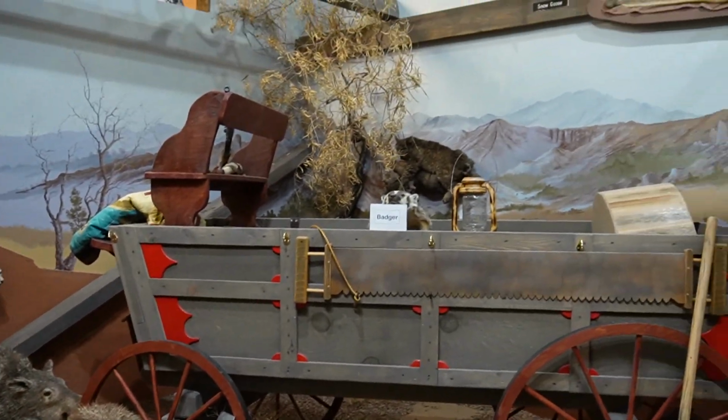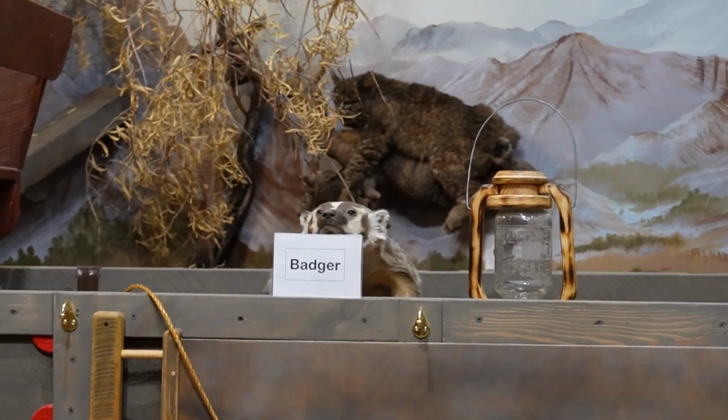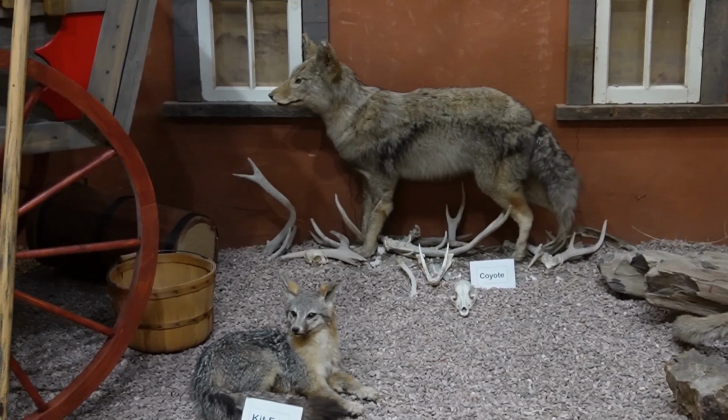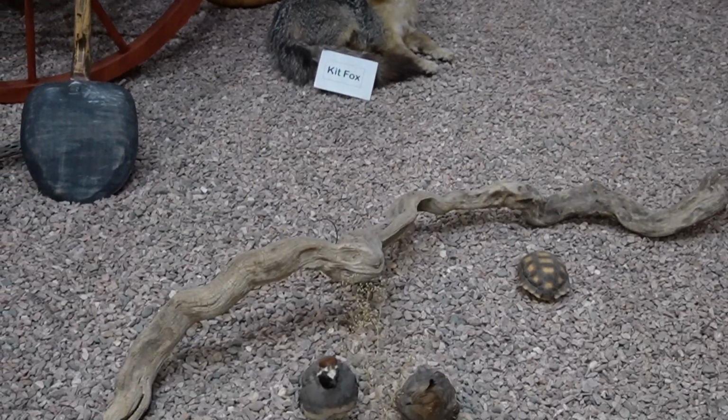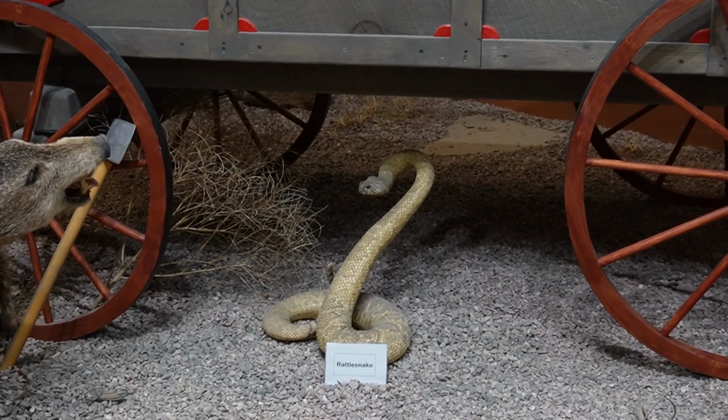Oh, look, there's a badger. Stuffed badger. Sorry, guy. Cat right there. And a fox. Stuffed quail. And okay, that's a little creepy. Ooh, yuck. We found our snake, y'all.